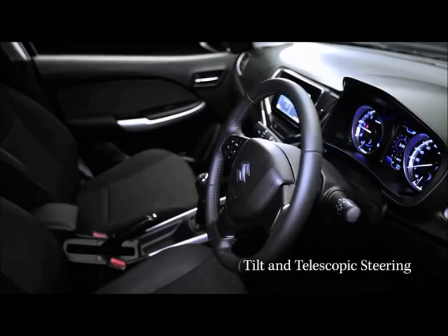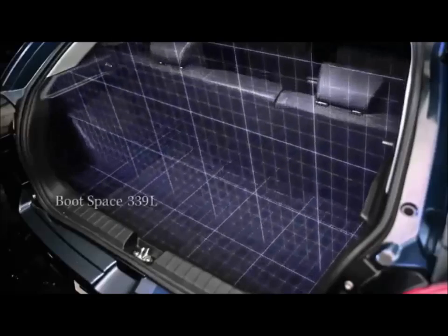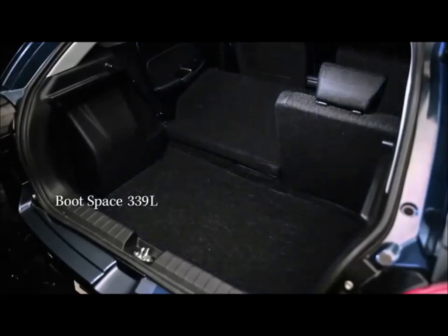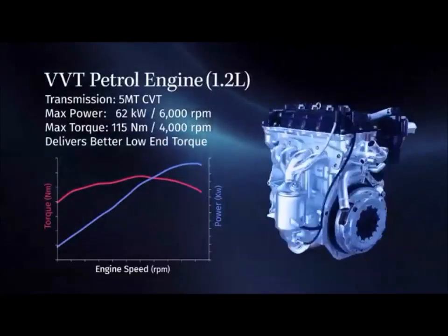That brings us to the verdict. Today, the Baleno petrol manual is the preferred variant of car buyers in this segment. But now, with the advent of the Ignis, those who are yet to make a choice should give the Ignis diesel automatic a long hard look.